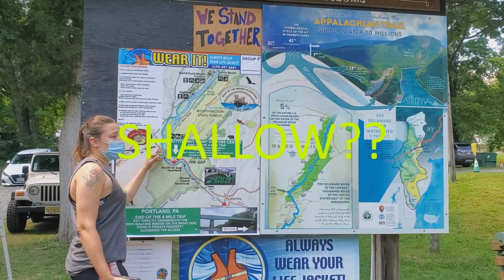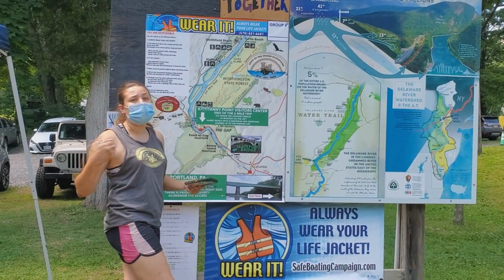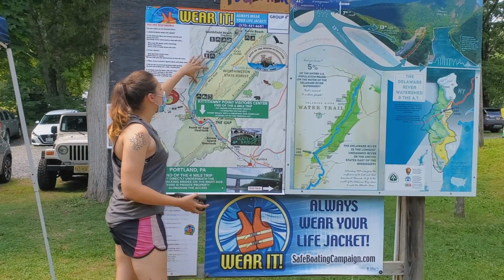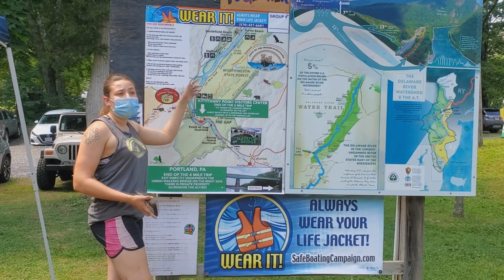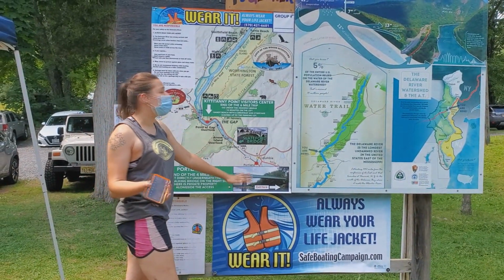Definitely want to stay on your left hand side. Nothing wrong with the right. It's just a little shallow, so your boats might get stuck and you got to drag them to the main channel. You can stop anywhere along the river except for these two big islands with a spot in between. That is private property. Anywhere else, you guys are more than welcome to stop and pull over.